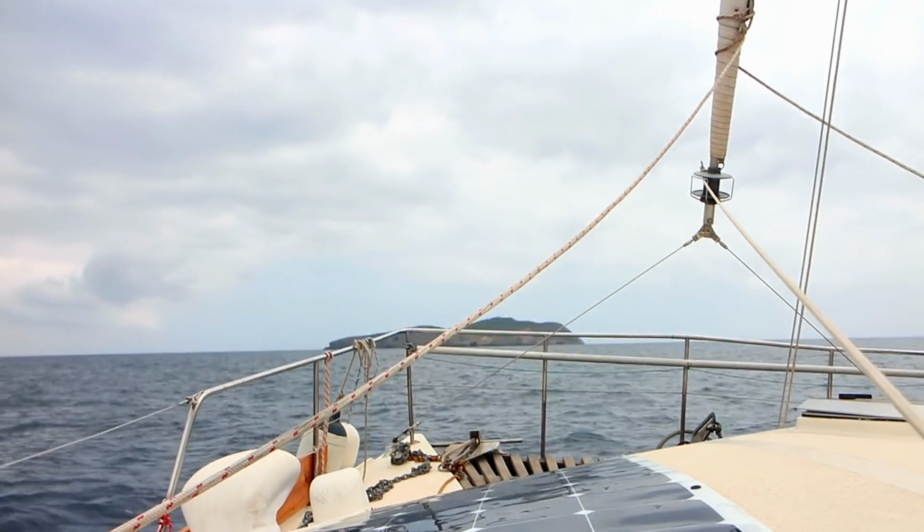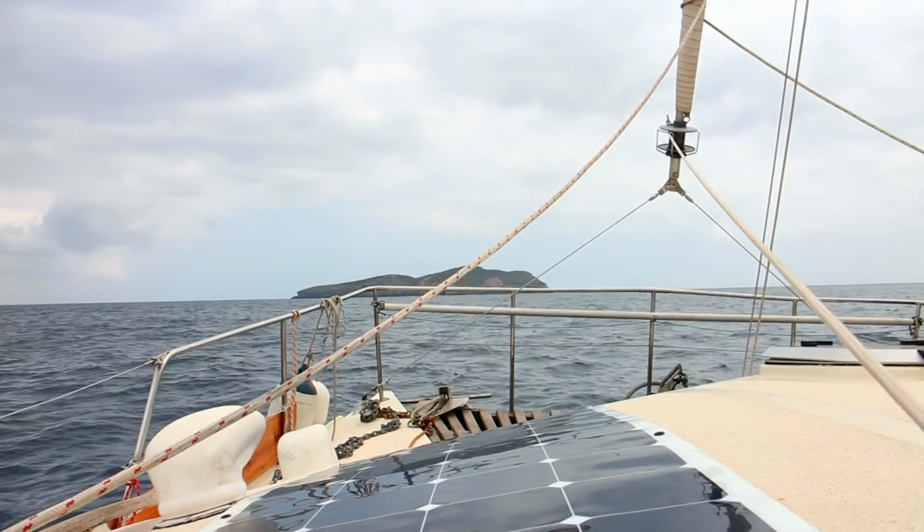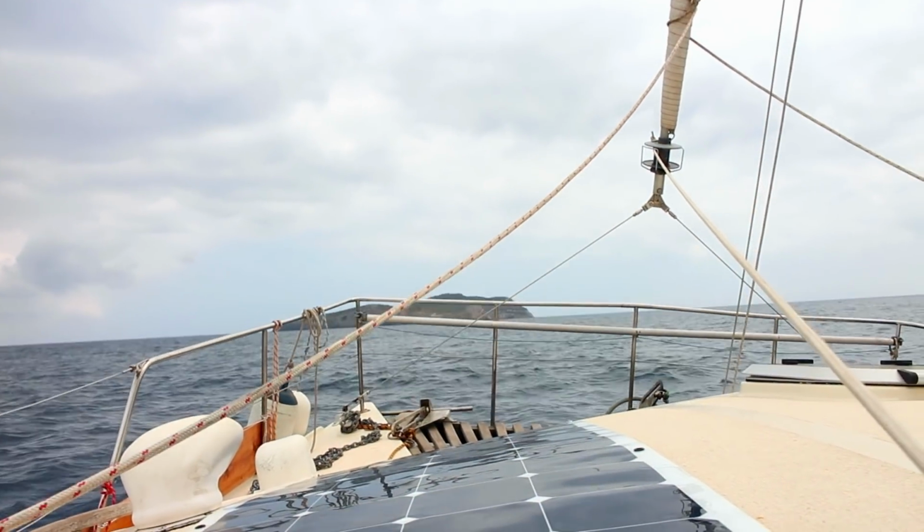Okay, third go of the day, Isla Tagomago. We'll see if that's sheltered.